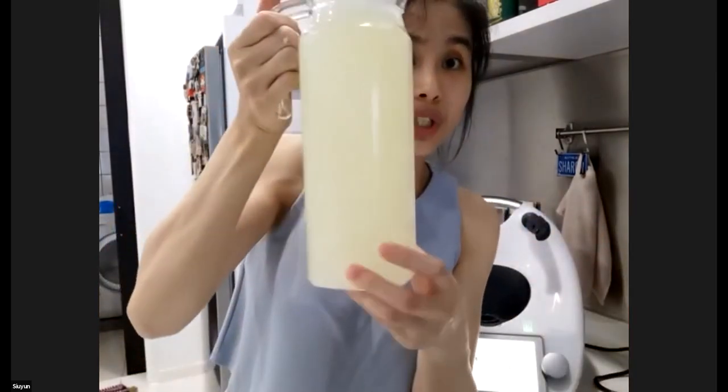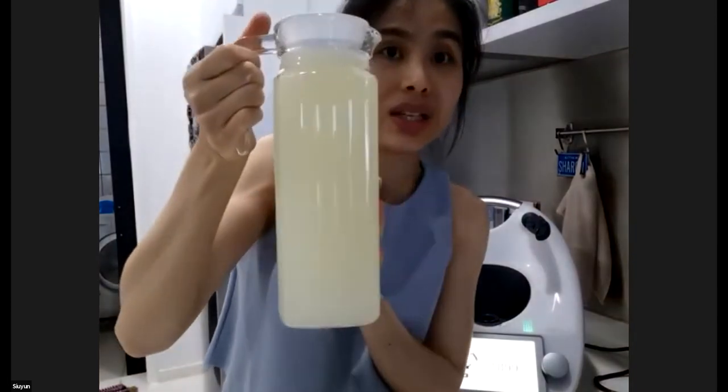So one whole jar of lemonade is done in just 6 seconds. Imagine you're having lemonade in a Starbucks or things like that. It probably costs you maybe 15 to 18 ringgit because it is so expensive outside. But with Thermomix, you can just do it from scratch. So now let's go back to Anna.